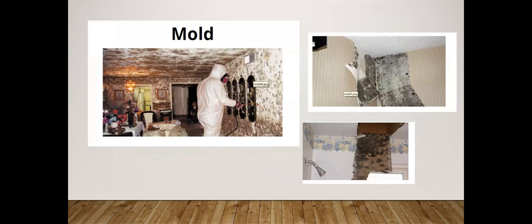You can't always see mold behind the walls, my friends. Just because the house looks good on the outside doesn't mean it's good underneath those walls. If you suspect it, you really have to get tested. It's really, really important to get tested if you suspect mold.